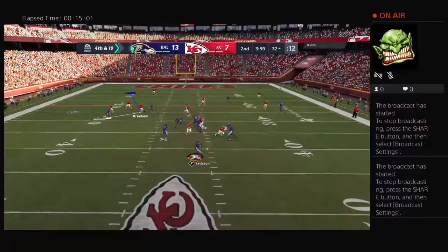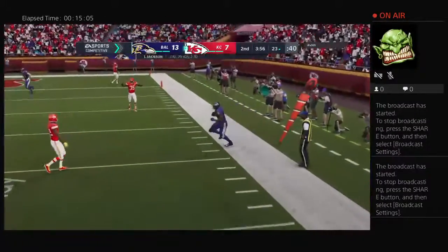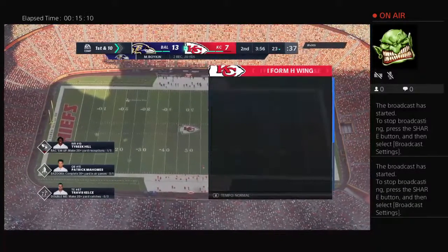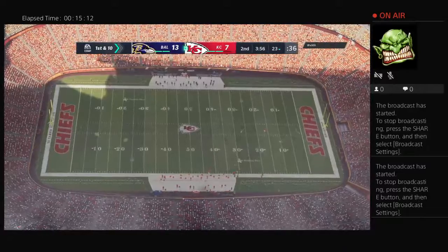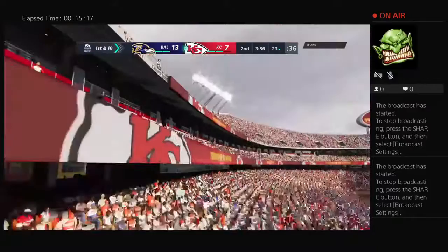From the gun, Jackson. Eluding the pressure right. And this time he's got the hook up. It's complete. And he'll be out of bounds just inside the 25-yard line. The Ravens go for it but come up empty. And the Chiefs defense comes up with a stop.